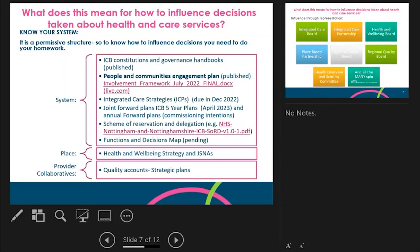I would hope that at least if you're working in a Healthwatch, you would have been involved in the development of the plan, but that isn't necessarily a given. So have a look. That should set out their intentions. The integrated care strategies are being developed now. As I mentioned, I would hope also that Healthwatch, at least, and the voluntary and community sector would be involved in developing those plans currently.